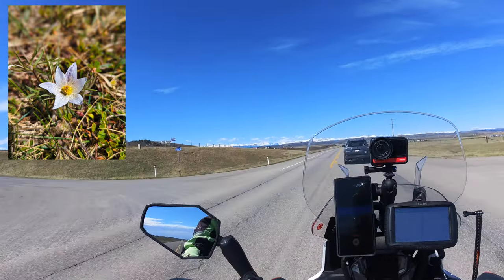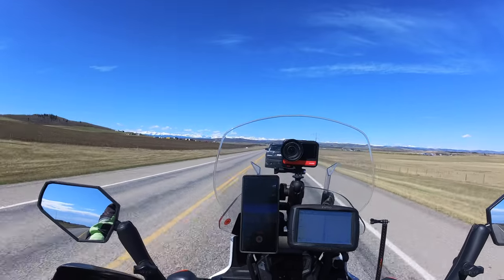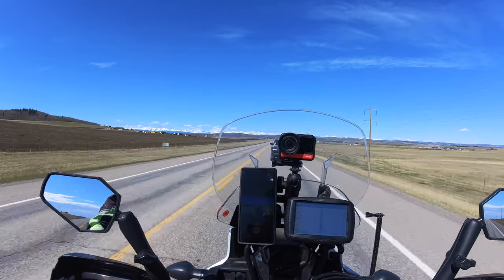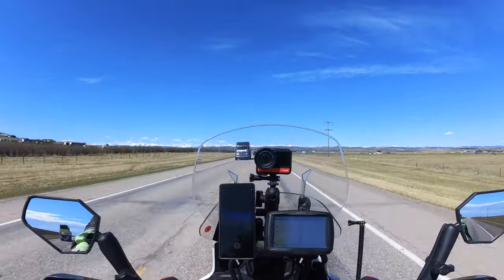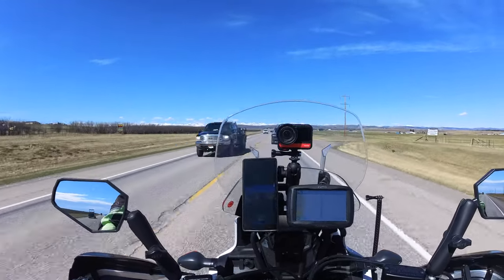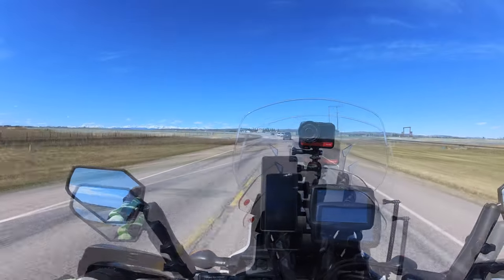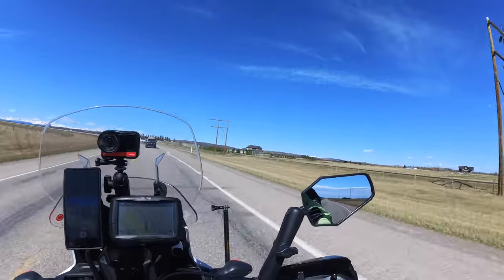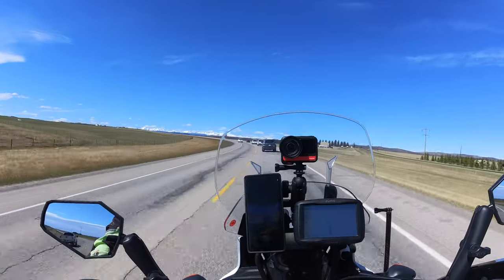So yeah, and today, beautiful day. The idea is to head out to Indian Graves. I'm not sure if that highway is open yet, but time will show. I'm getting close to Black Diamond. So that's the plan for today. The temperature right now is 16 degrees Celsius. So it is not too bad at all. I don't think there's much wind.